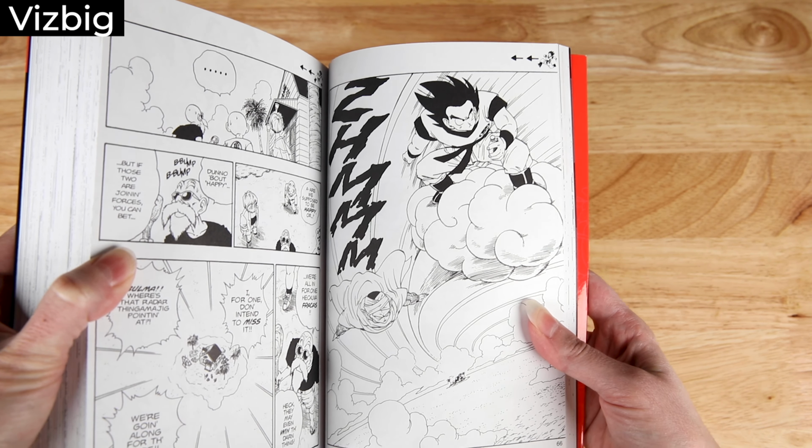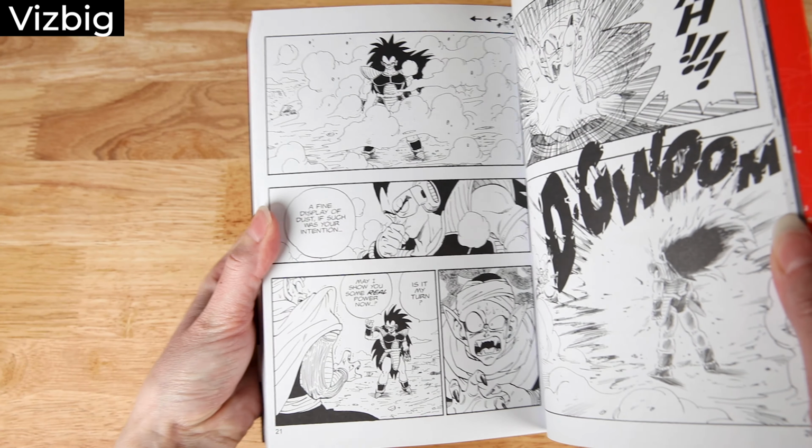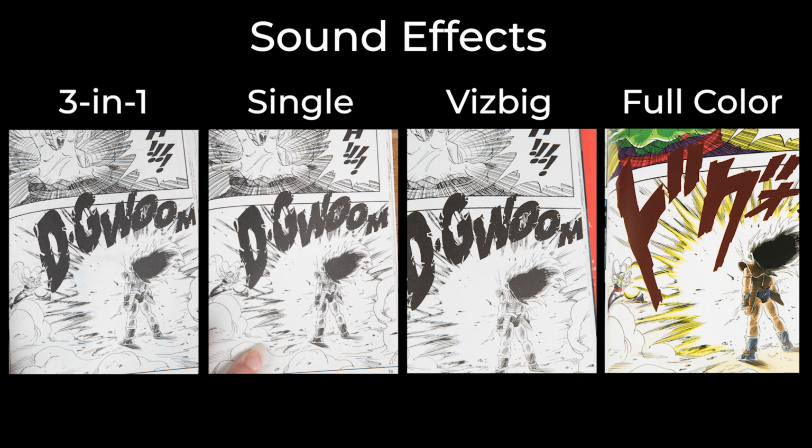All versions though have good margins, so the panels are hardly ever obstructed. All are pretty lightweight too, and while the Viz Biggs are the heaviest, I didn't find them at all cumbersome to read. Are there any differences in terms of the sound effects?